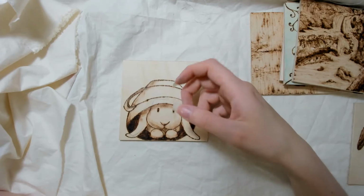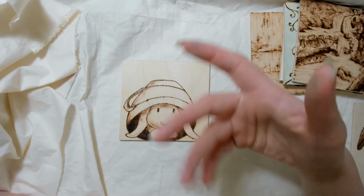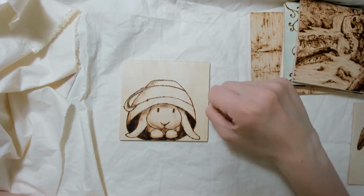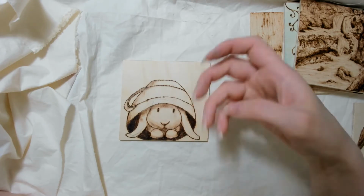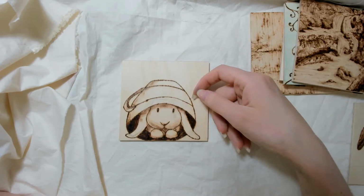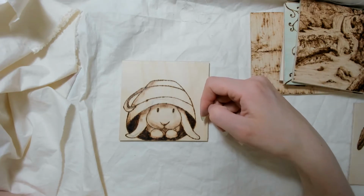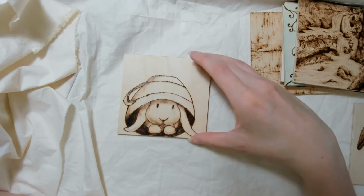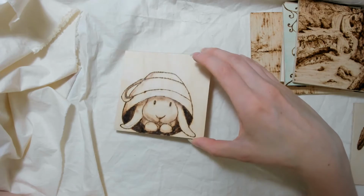And I wouldn't have tried this if I hadn't had that challenge going on, because I remembered that hidden was an Inktober prompt a couple of years back, and I remember liking the Inktober piece as well, and I wanted to create that on the wood. I was thinking, do I want to try to do it realistically or in a cartoon way? And I tried cartoon, and I don't regret that. It's really good, especially because I love to do these cartoon bunnies.